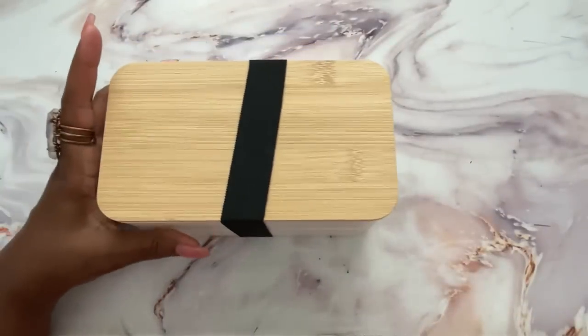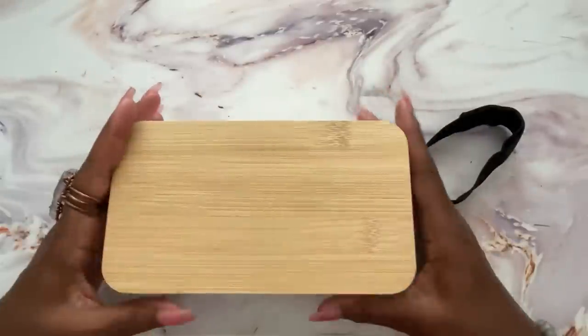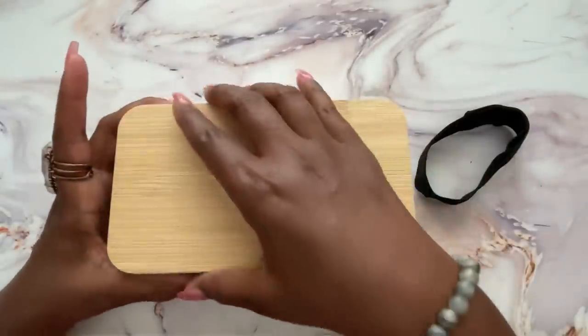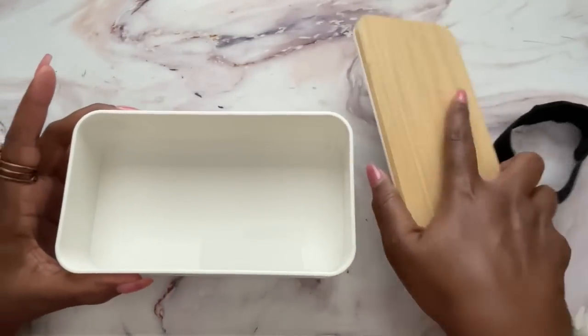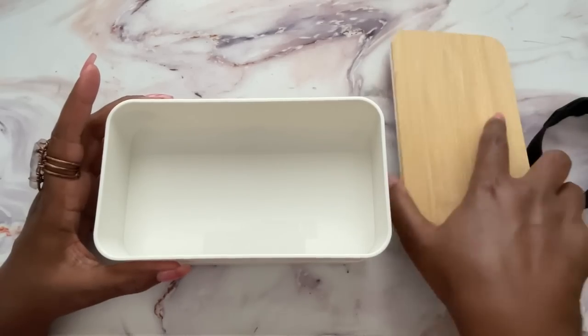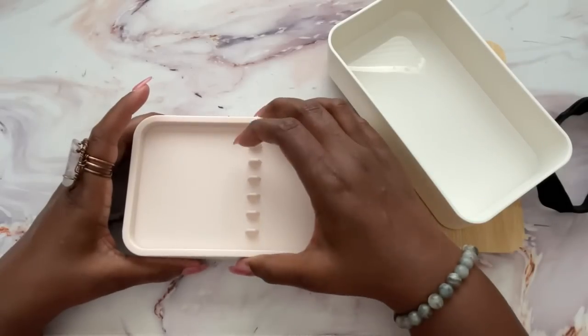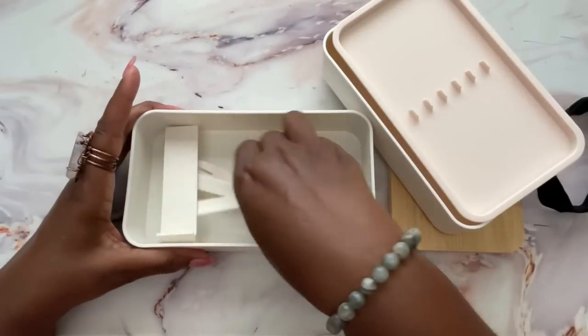Keeping with the same pack-your-lunch theme, I got myself a bento box. I already have a bento box, but I wanted a second one. I packed lunch for my son in one of these the other day, and he was like, "Where did you get that from?" And I was like, "Oh, don't worry, baby, I got another one coming from Temu. Don't worry." Okay, so this is the lid that comes off, and then it has compartments. This is the holder for the silverware that can go in these slots. And then here's the silverware.